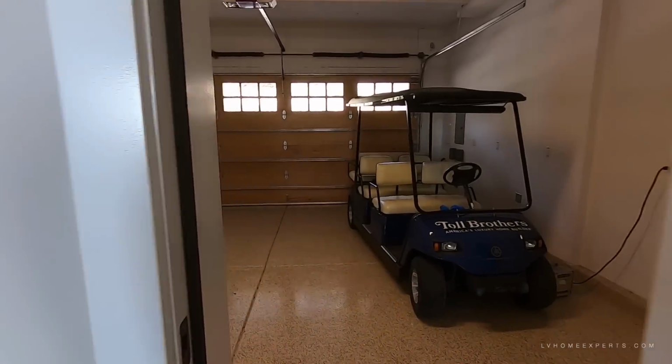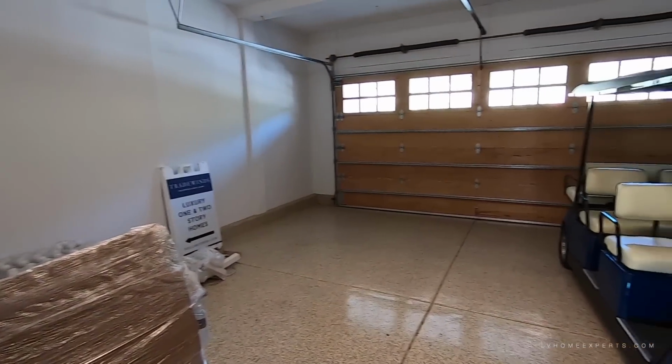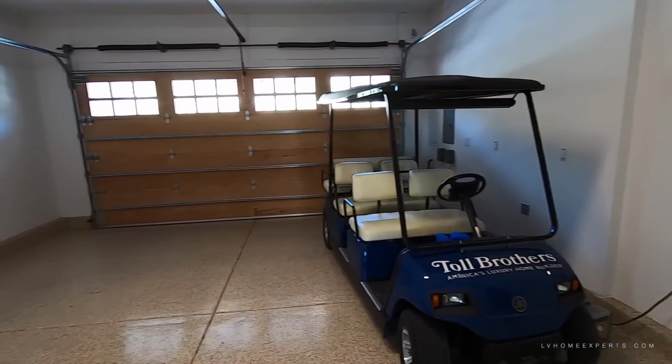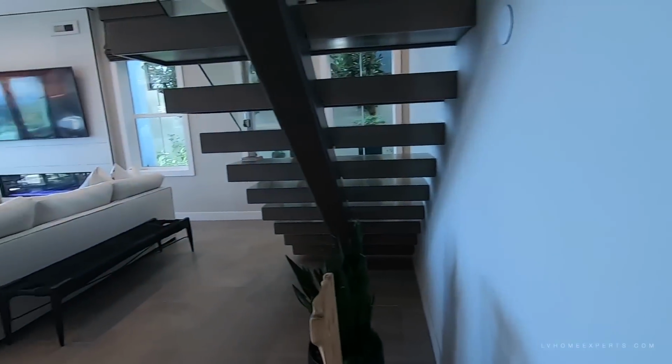Now let's come over here. Here's your garage. Should take that golf cart, drive it all the way back to Vegas. Baby, drive it on the Interstate 5.